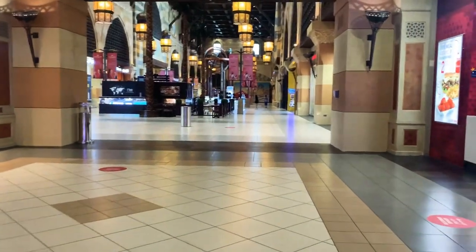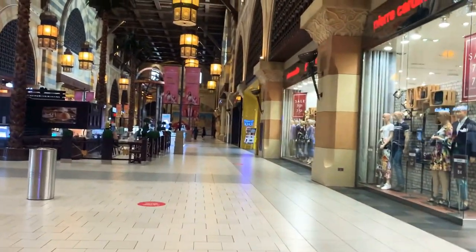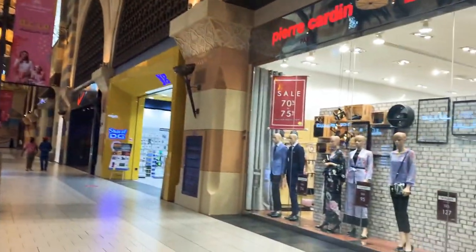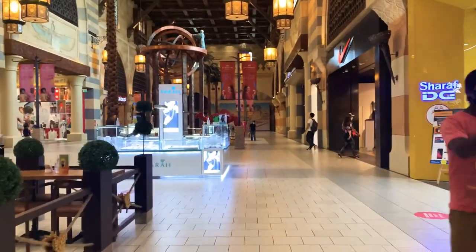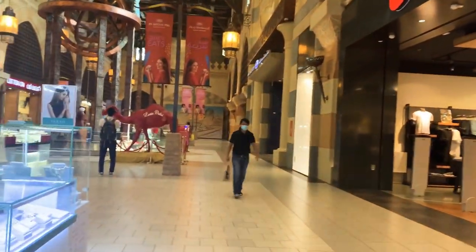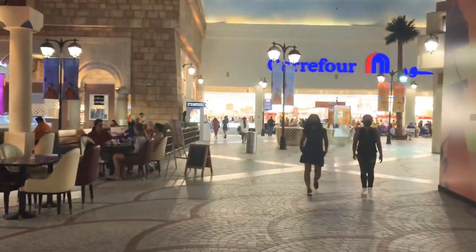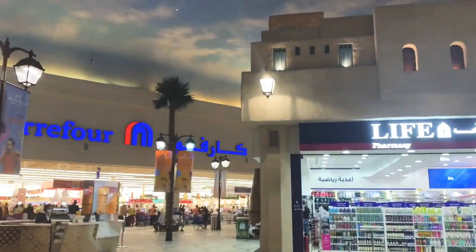The main feature in China Court is a huge Chinese junk, similar to one that the explorer would have traveled in. Displays here also tell the story of Zheng He, a 15th-century Chinese mariner. As well, here you can find the Carrefour supermarket, which occupies a large part of Tunisia Court.